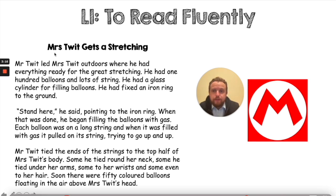Mrs. Twit Gets a Stretching. Mr. Twit led Mrs. Twit outdoors where he had everything ready for the great stretching. He had 100 balloons and lots of string. He had a glass cylinder for filling balloons. He had fixed an iron ring to the ground.